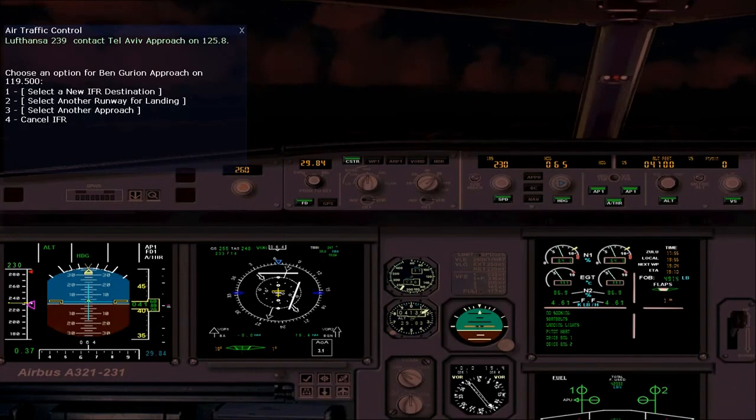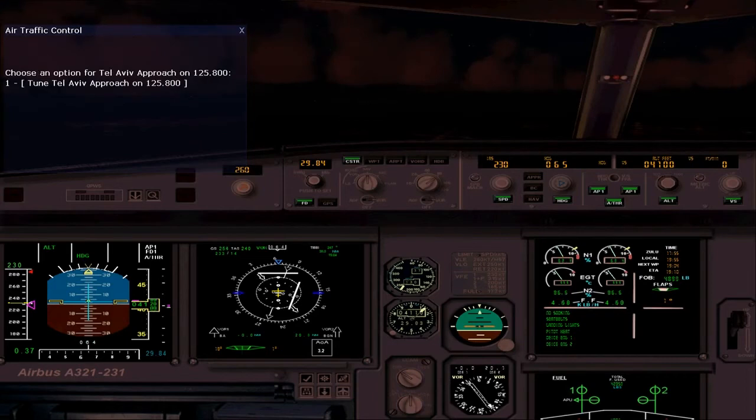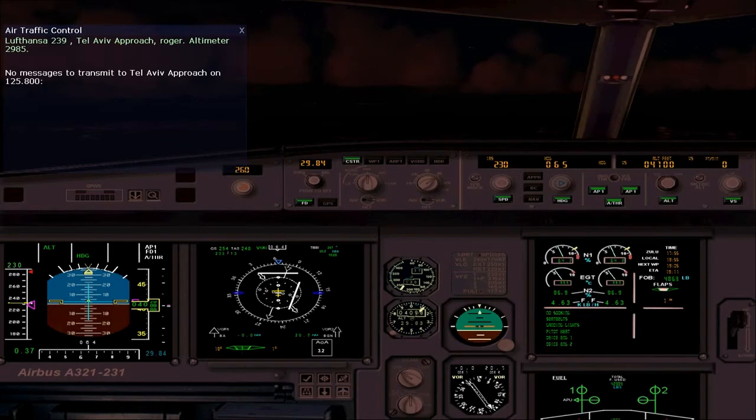Lufthansa 239, contact Tel Aviv approach on 125.8. Going to 125.8, Lufthansa 239. Tel Aviv approach, Lufthansa 239, with you 4100. Lufthansa 239, Tel Aviv approach, roger, altimeter 2985.